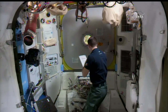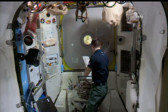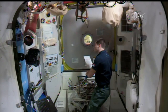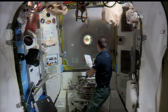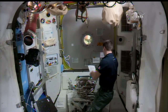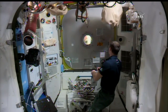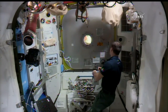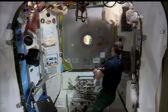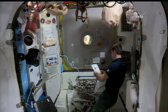Jack Fisher now with 2 spacewalks to his resume, a total of 6 hours and 59 minutes, both conducted during Expedition 51. The 201 spacewalks conducted in space station history now total 1,250 hours and 41 minutes. Again, the 201 spacewalks in support of space station assembly and maintenance totaled 1,250 hours and 41 minutes of spacewalking time.